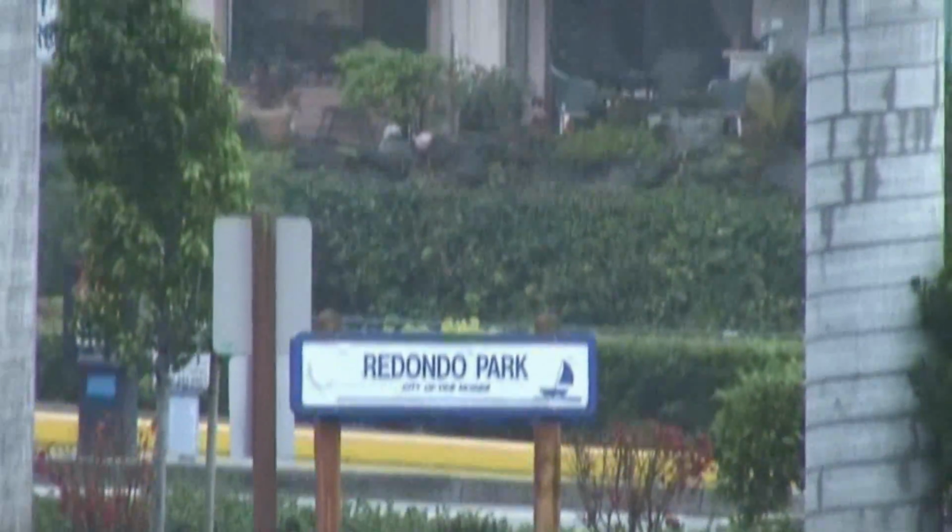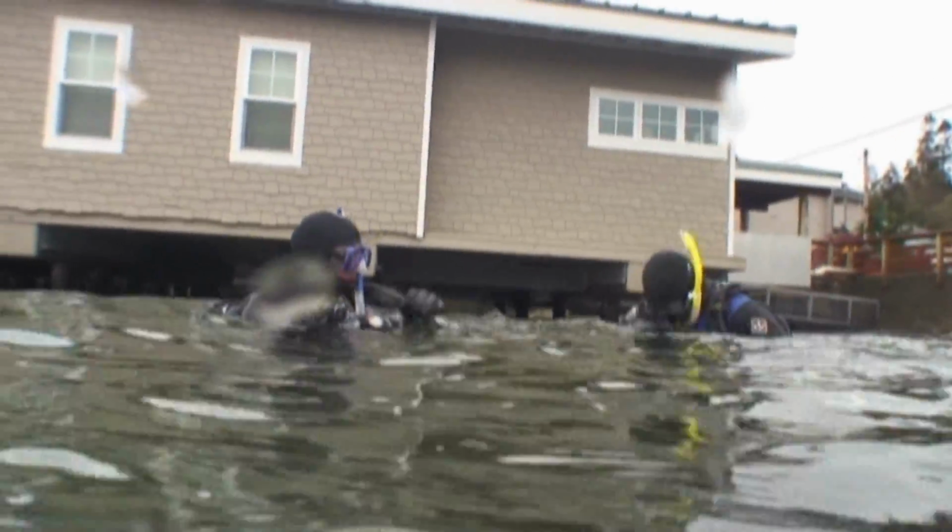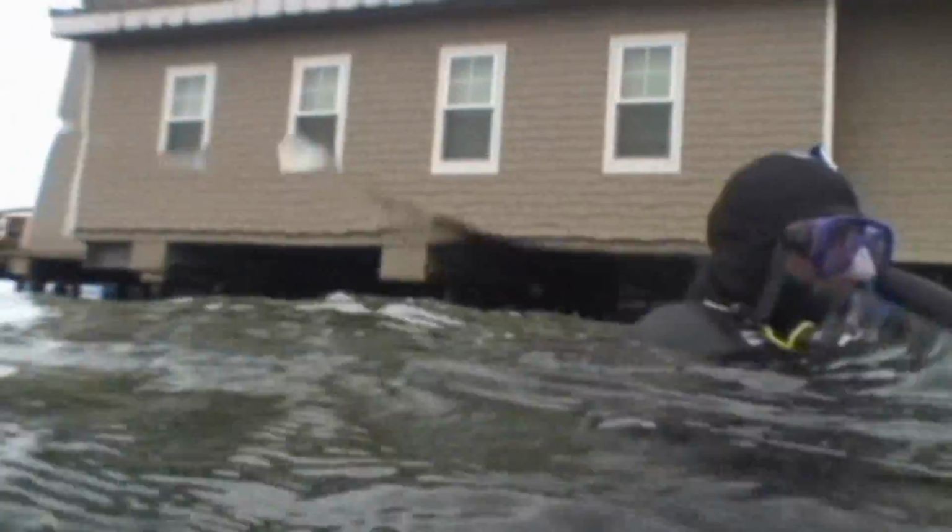Today we're back at Redondo Beach in Des Moines, Washington. There's stairs going right down into the beach. There's 5 marker buoy members today.